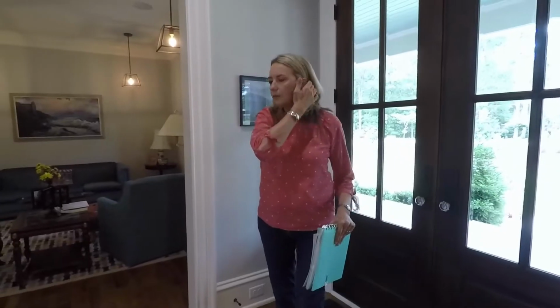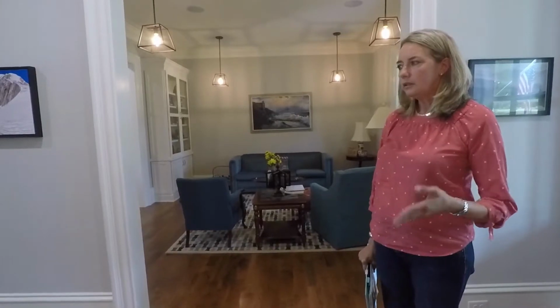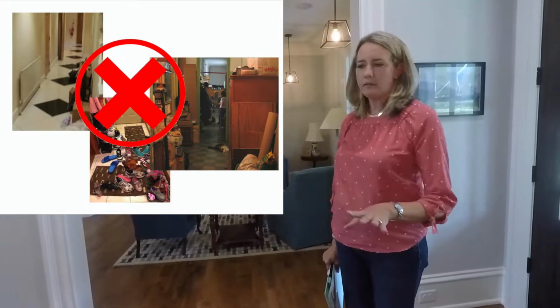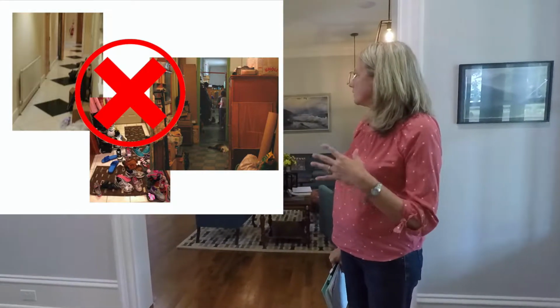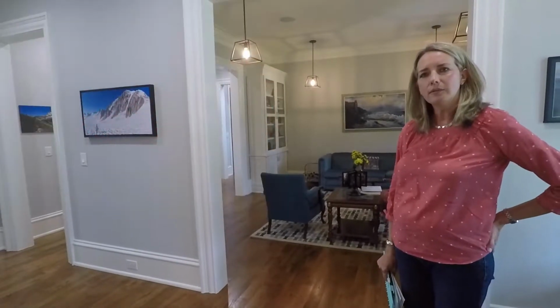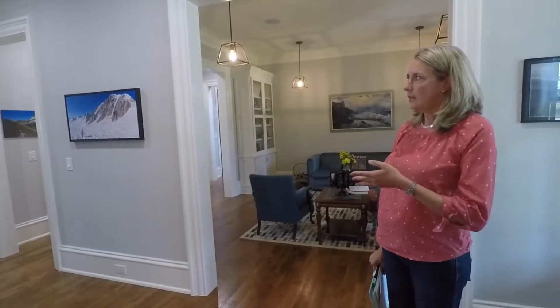So as we walk into this house, the first thing you'll notice is that the walkways are clear, wide, and straight. That's going to be one of the biggest benefits of reducing falls within your house. The lighting in this house is also even and bright. Seniors on average need 2 to 3 times more lighting than younger people, and having different levels of lighting.